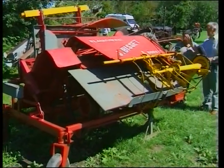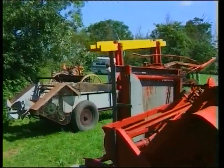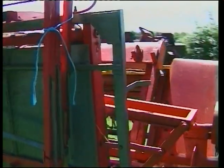And that end bit would have folded down for transport. You can see the wooden piece that guided the corn through there. They're called sails. Ah, sails. Yes. The sails brought the corn back onto the canvases to be taken up and stacked.